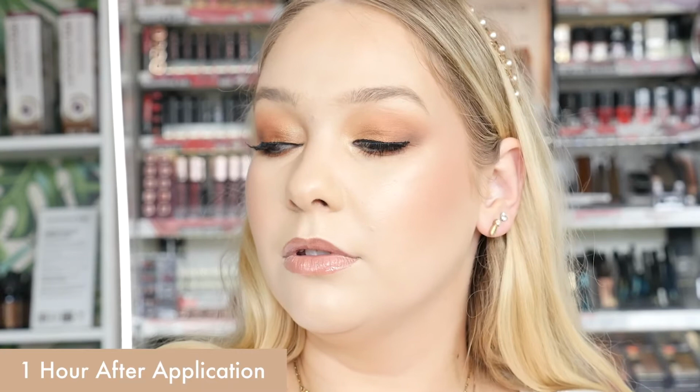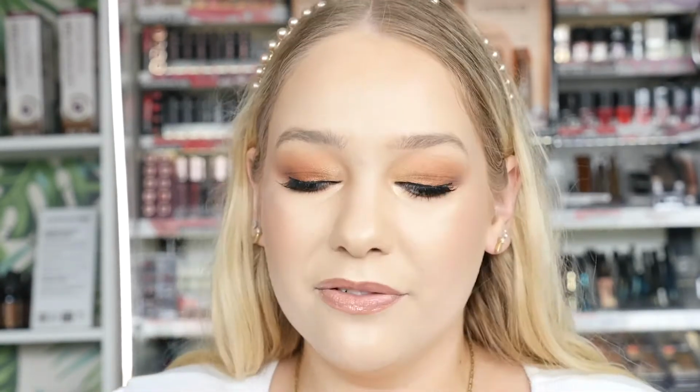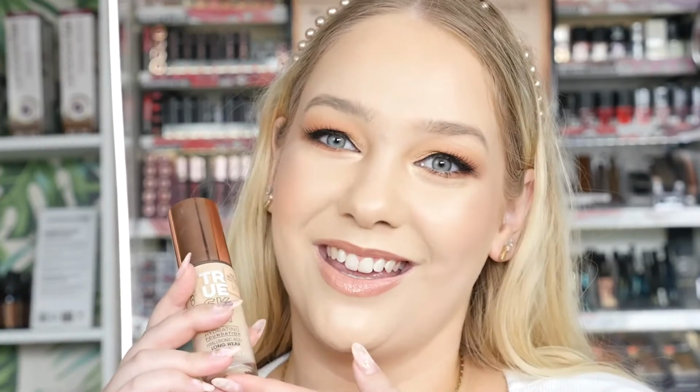It's been about an hour since I last saw you guys, so I'm just going to come back in about 2 hours to do a check-in to see how long-lasting this foundation actually is. I have high hopes. I do, because it looks amazing at the moment, and I really hope it stays like this throughout the whole day, because I've literally found my new favorite foundation then. So I'll see you in 2 hours.